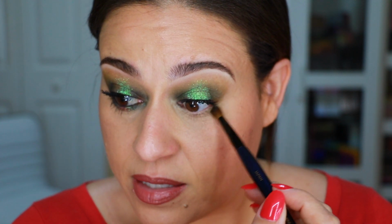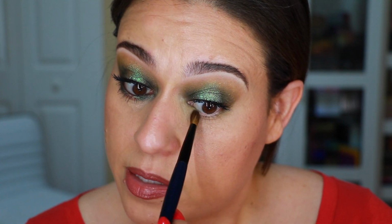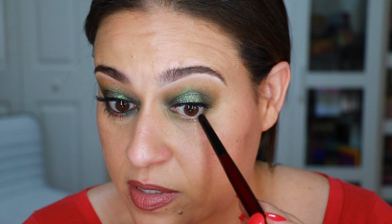I'm going to start with the mossy green shade, and I'm using the Sonia G Mini Booster Brush, and I'm just going to apply that on the inner and outer part of my eye. This is actually the brush I was using for the darker shade on the upper part of my eye, but it's not pointed enough for me to use it on the darker shade on the lower lash line. I don't want to blow it out too far. So that's the lighter of the two greens, and then I'm going to take a Sonia G Pencil 1, and that's the one I'm going to use for the deeper shade.